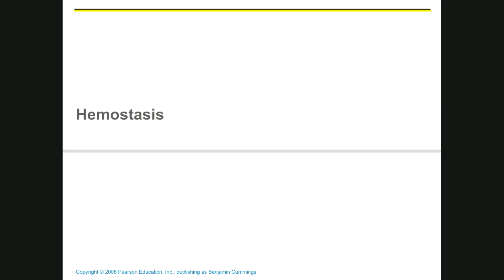So that's white blood cells and platelets. And so we finished up what the components, or the formed elements, of the blood looked like. Anyone have any questions?